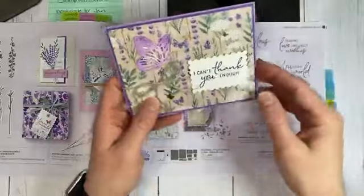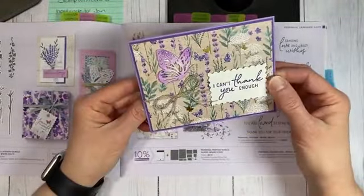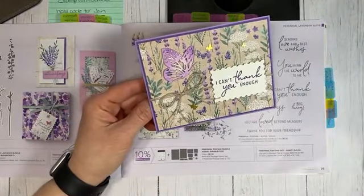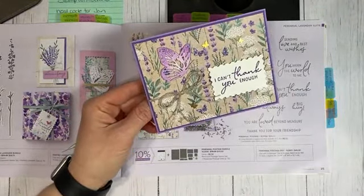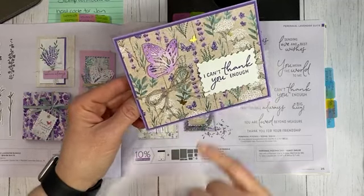Then there's this one. I can't thank you enough. So some of these samples are from my teammates, Ashley and Laura. They created a bunch to show us in our November meeting. And I asked if I could borrow them to show you guys. And they said, absolutely. So I have to give them the credit.